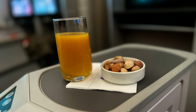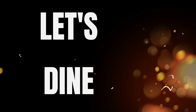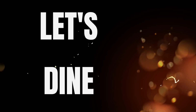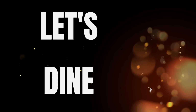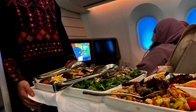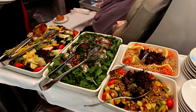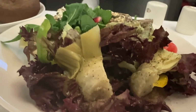So with our drink before takeoff, we had Arabian nuts there, beautiful. And when it was time to dine, on this flight, the meals were served on the trolley. So the hostess would serve your plate as you wish. So as much as you wish. And she came back, well, quite a few times, because our flight was not full at all. We had a double deal, I think.